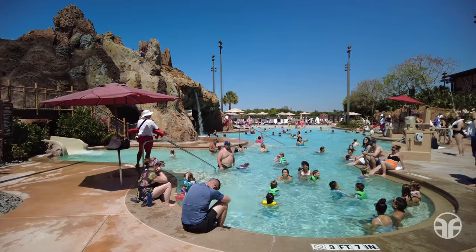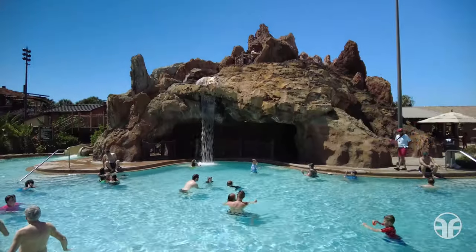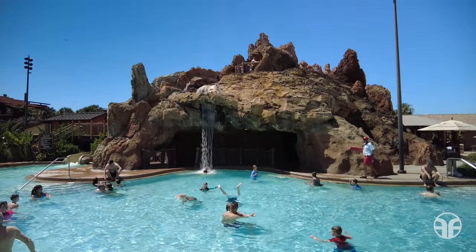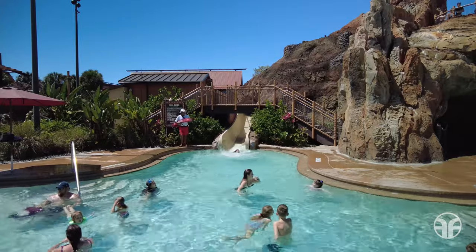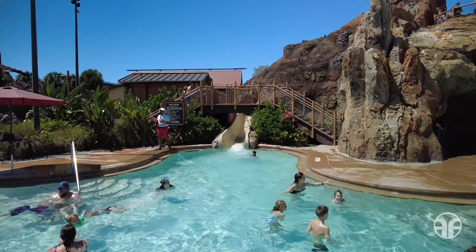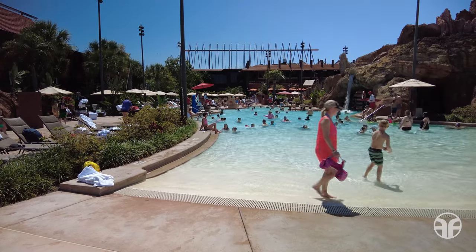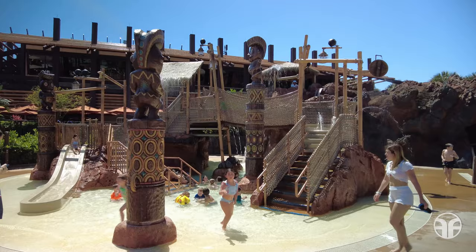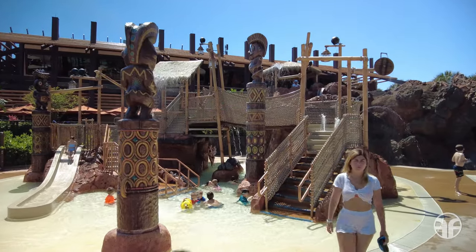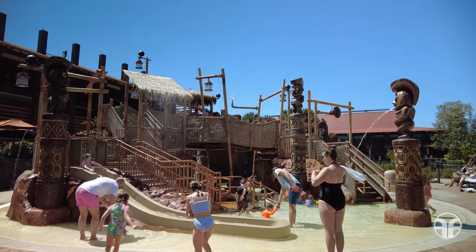Paddle down and make a splash at the lava pool, which features a towering volcano, a waterfall, and a thrilling 142-foot-long water slide. It's the perfect place to splash the day away at this pool with its zero-depth entry point, similar to a beach that slopes gently into the water. There's also the Kiki Tiki splash play area for the junior explorers, where they can have fun in the sun.